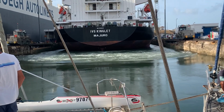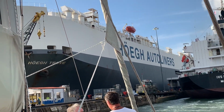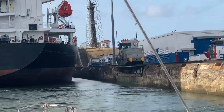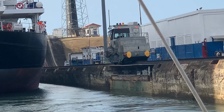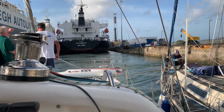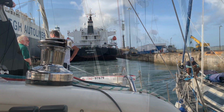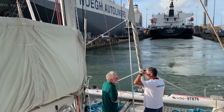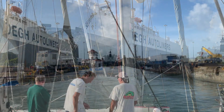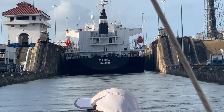I think we've got one more lock to go, and then we're at Gatun Lake level, something like that. You can see the locomotives that pull the ships through. There it goes there. We move through under our own engines. Don't need a locomotive like that to pull us through. Not much space on each side of that ship. It's a tight fit.